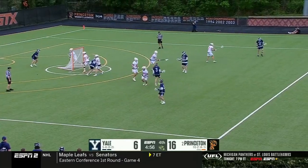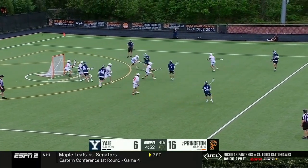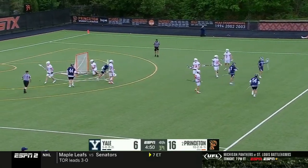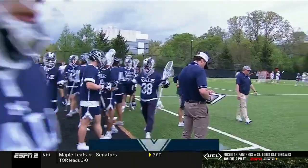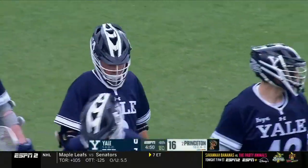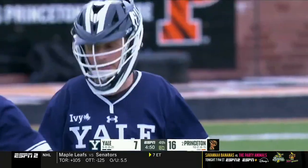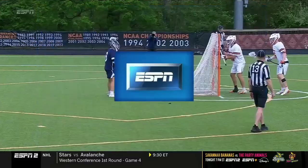Tremendous defense there from number 17, Michael Bath in white. Shot, a score for Yale. They'll continue to press on. Leo Johnson getting a tally. And Yale now just trying to build some momentum for next weekend.